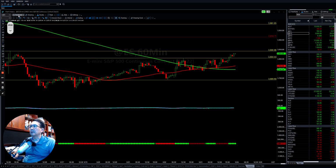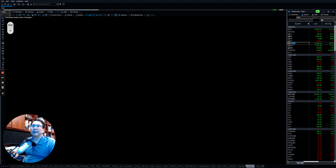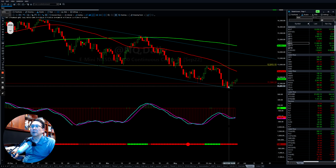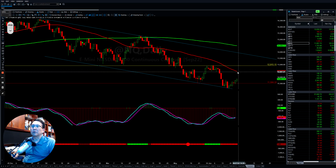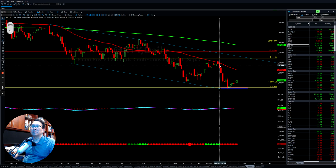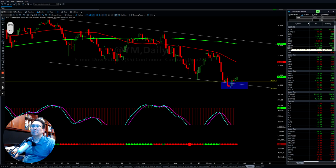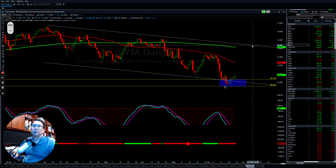Now let's take a look at the other indexes. As you can see, the Nasdaq also found some support, like I told you in the weekly market. The market was able to stabilize at this level. Now we're looking for some kind of rebound back to the upside. The Russell 2000 also bounced back from the support, and now they're looking to rebound also. The Dow is the same thing. On this blue box here, which we showed you on the weekend, now they try to push it up again.